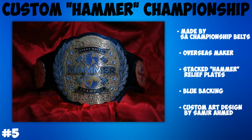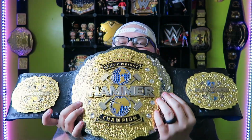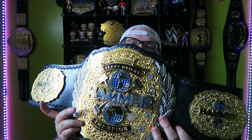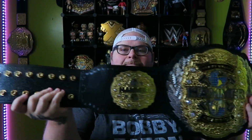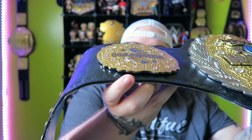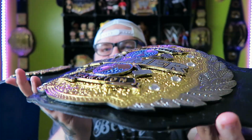Kicking the list off at number 5 is my first ever custom made Hammer Championship belt. This was designed by Samir Ahmed. He designed this with some elements from some other belts and kind of did a mashup, making this custom belt. Absolutely awesome design. It's a 3-plate belt with snaps on the side. The side plates are one single layer, but the main plate is 2 layers of zinc.